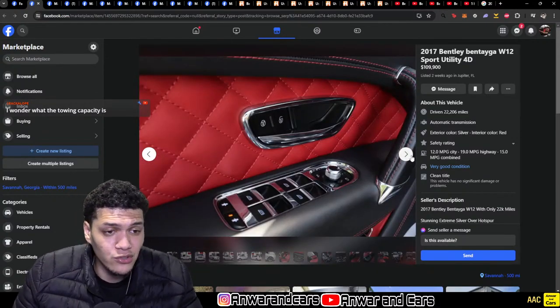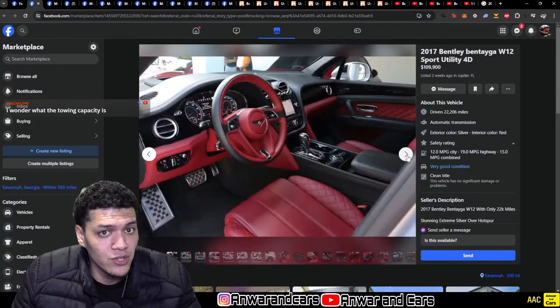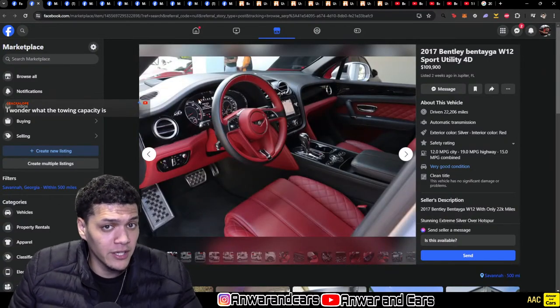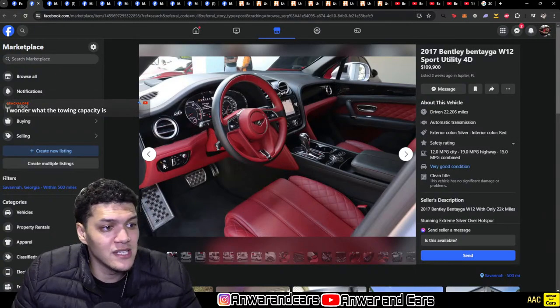Looking at the interior, we do have a Mulliner specification off the bat. We can see it has a diamond quilted stitching on the doors. It's going to be on the seats as well. Very nice interior. You know, I love the bloody guts. And so this is a two-tone red and black interior. We can see the steering wheel is also the two-tone steering wheel. Looking on the left, we can see the three buttons.